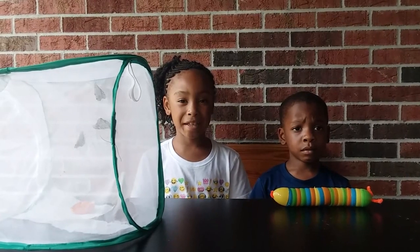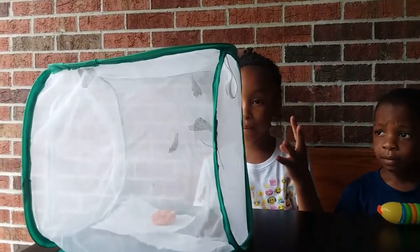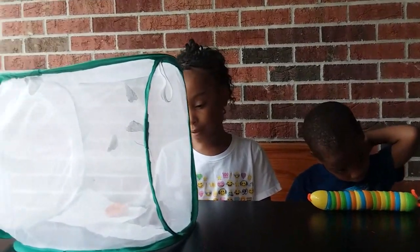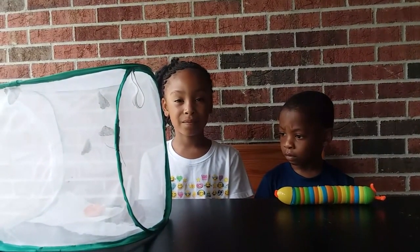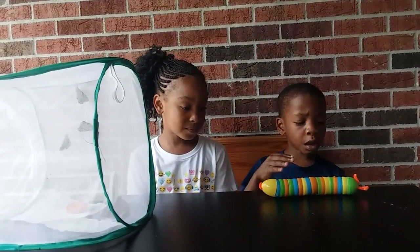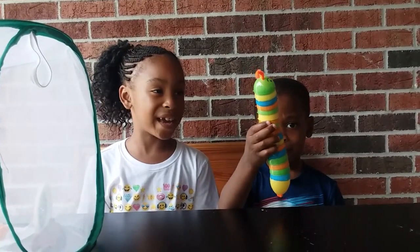Mm-hmm. Awesome. It's been 13 days since we received the kit and the butterflies. And we have 4 butterflies right now. Cool. This morning, I saw 2 butterflies. Because Monday there was 2 in there, and today being Wednesday, there's 2 more. So only 1 left to get out of the chrysalis, huh? Mm-hmm. And Charlie, what's that? Caterpillar like this. So is that what the butterflies used to be? Yeah. Let's see. Look at his face.